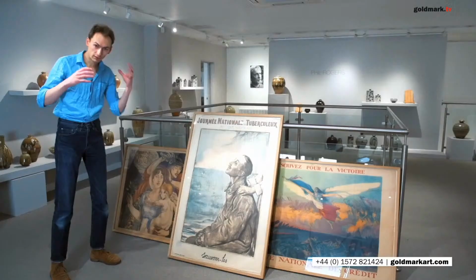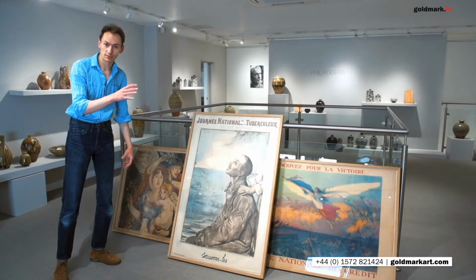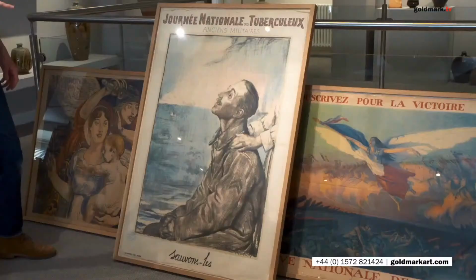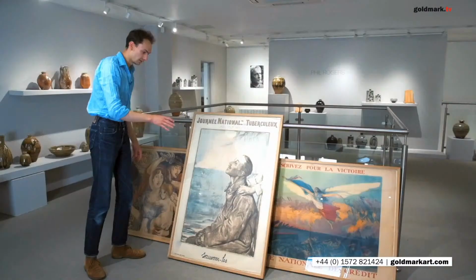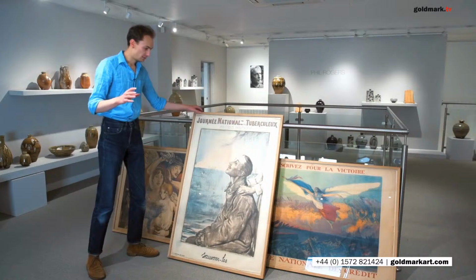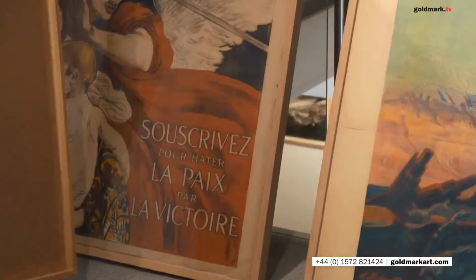Now, as different countries, different governments were faced with very different problems during the First World War, the messages used in the posters would vary from country to country and from area to area. So, for example, a lot of relief funds were popularised. Here we've got one for soldiers suffering from tuberculosis. But in France, in particular, the message was almost completely unified, as you'll see in these two posters here.